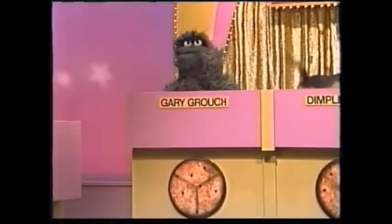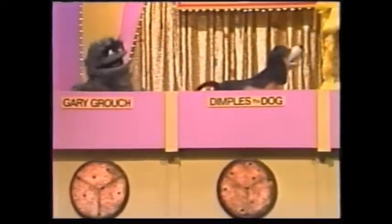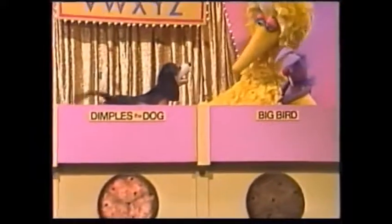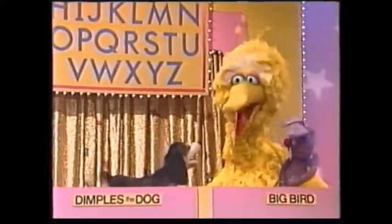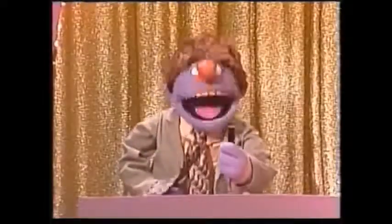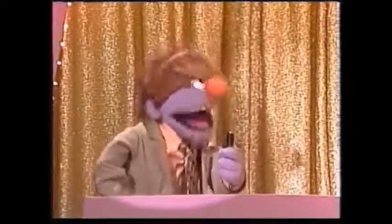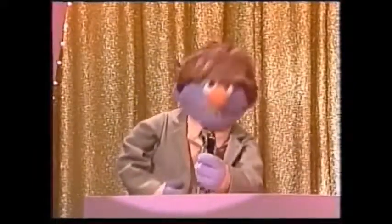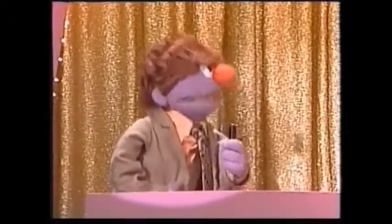Well, look what we have here. A tie between Gary Grouch and Dimples the dog. Hey, do things get exciting here on Alphabet Treasure Hunt or what? Hey, the dog didn't do anything, and I found a rabbit. A bunny. Now, Dimples and Gary, to break the tie, I'm going to ask you one question. And whoever gives me the correct answer first will be our winner. I'll give you a hint. The correct answer begins with R.